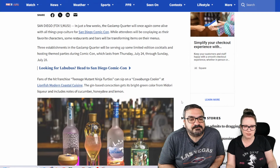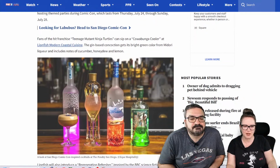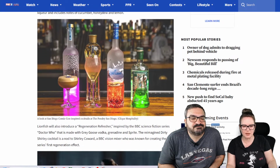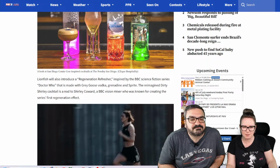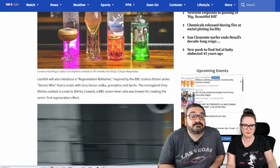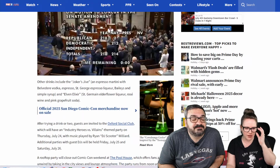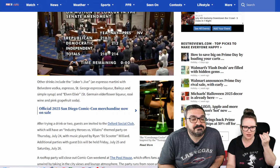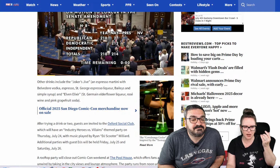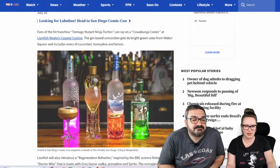So, fans of the Teenage Mutant Ninja Turtles can sip on a Cowabunga cooler at the Lionfish Coastal Cuisine. Midori liqueur, cucumber, honeydew, and lemon. Then they also have a regeneration refresher inspired by the BBC science fiction series Doctor Who. Grey Goose vodka, grenadine and Sprite. All right, that sounds pretty good. Then we've got a Joker's Live, espresso martini, and an Elven elixir, elderflower liqueur, rose wine, and grapefruit soda. Those sound pretty good. I'd like to try them all, and they look pretty.